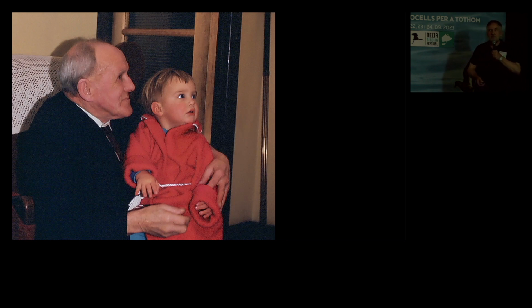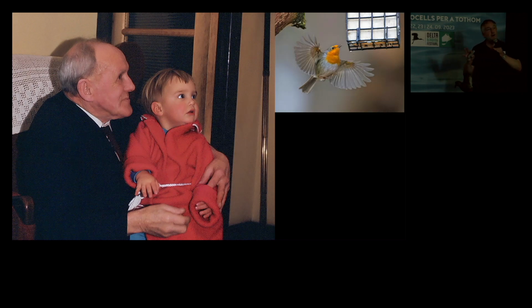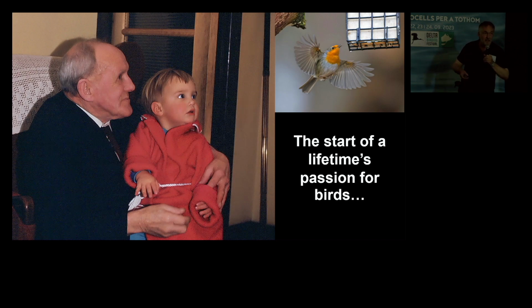So this is about 60 years ago. This is me with my great-grandfather. He at this time was about 90, and it was him when I was 2 who really inspired me to take an interest in birds. I think that was the key thing for me, becoming interested in birds at a very, very early age. It was a robin that flew up to a feeder next to the window outside his room that caught my eye, and that was really the start for me of a lifetime spent with a passion for birds, working on birds and trying to do as much as I possibly could for bird conservation around the world.